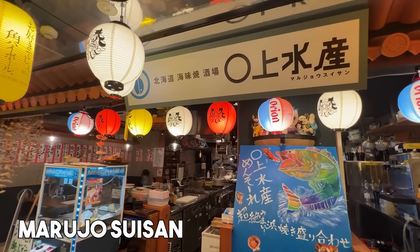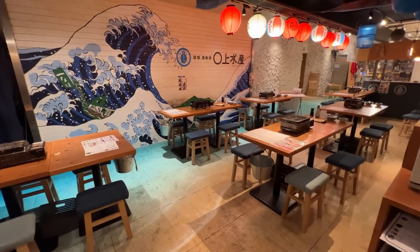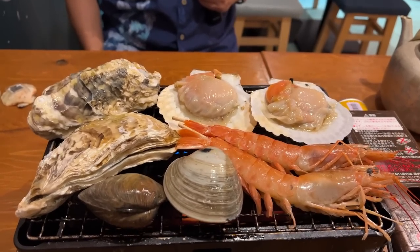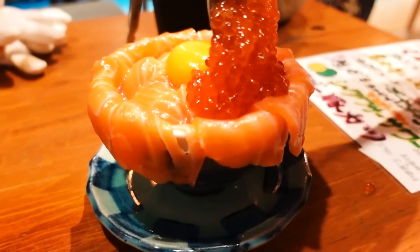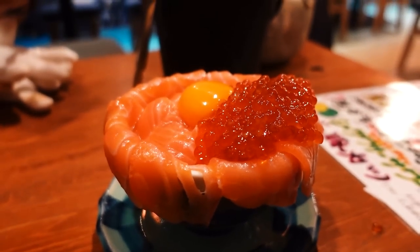All right, guys, so this is the izakaya. This place is called Marujo Suisan, and they're famous for their seafood that you grill on your table. This is going to be a lot of fun. We also ordered some alcoholic drinks, of course. I believe we ordered some kind of Japanese drink. For shime, which is the end of the meal, we're going to be eating a salmon donburi rice bowl. That's supposed to be pretty amazing.